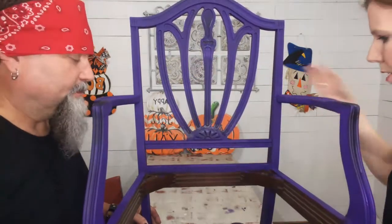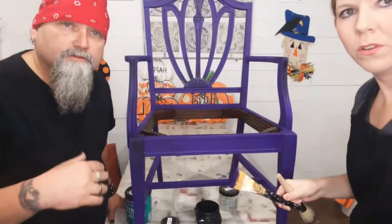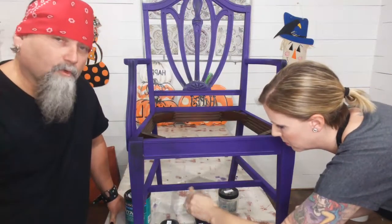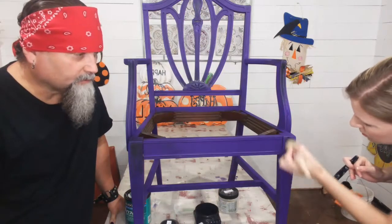Well, when I first painted the studio, I painted the wall gray down here. I wanted a gray color. As soon as I came back, it looked blue to me. And I didn't want it to be blue, so I had to repaint it. I didn't like the way it looked.